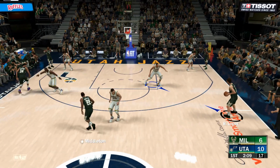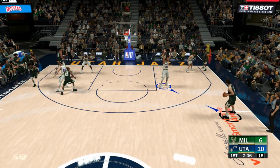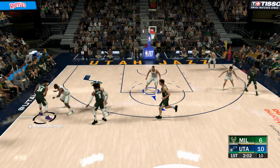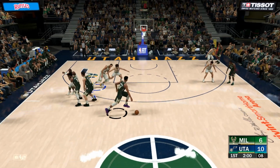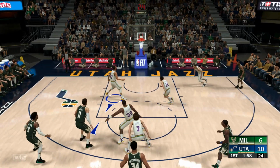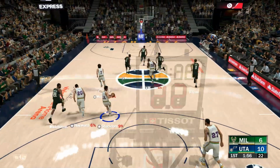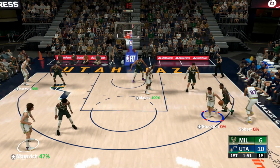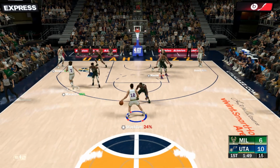Antetokounmpo kicks to Middleton. Pass to Matthews. The Bucks working the ball around. Giannis, that's a 2-pointer. No good on the shot, a bit long that time. Boy, that's got to be terribly frustrating there. I mean, with the defense not hustling, and he still misses, boy, he wishes he had that one back.